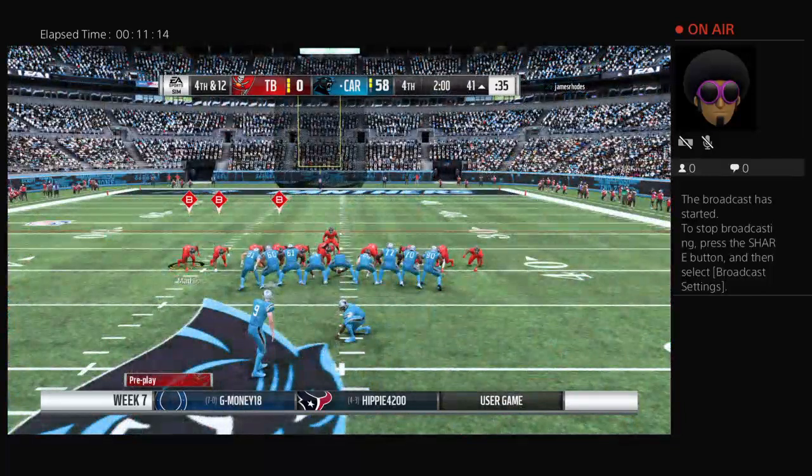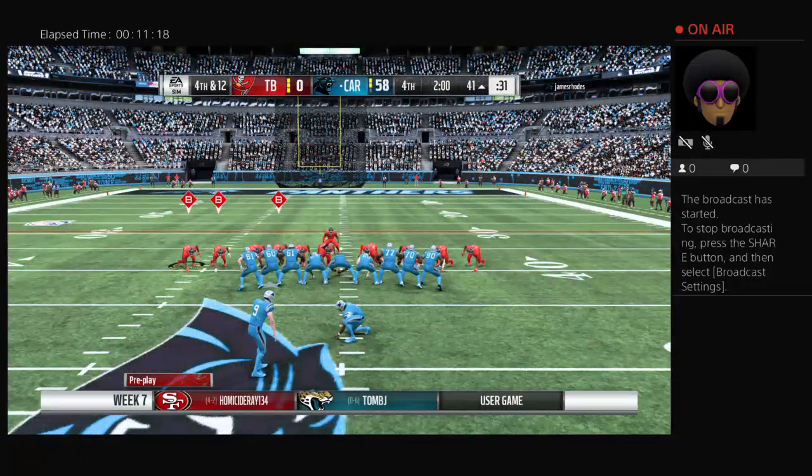So now they're going to send out the field goal unit to, as they say, fire away from long distance. So this will be spotted on the midfield logo. It's a 58-yard attempt.